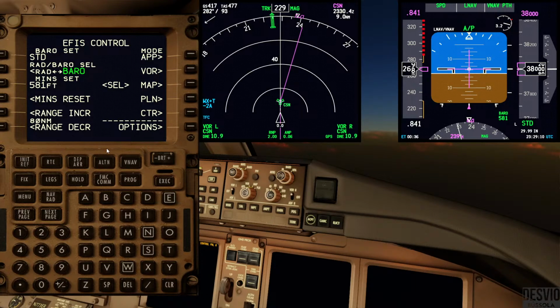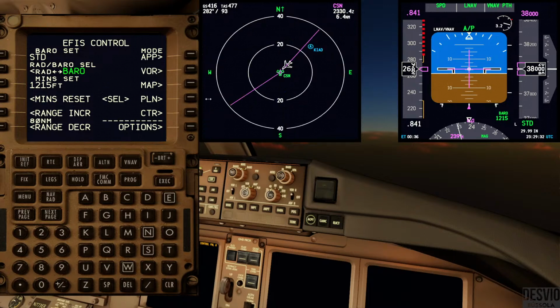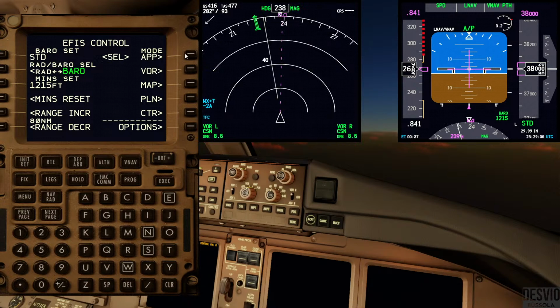For example, as I was telling you, the minimums for this approach is 1215. We set 1215 and we go to minimums instead of 581. We are going to put it here and it's going to change here in the bottom. You see, 1215. Now I want to change my navigation display to the plan mode. I just press here plan mode, it goes to plan mode. I want the approach mode, it goes to approach mode.